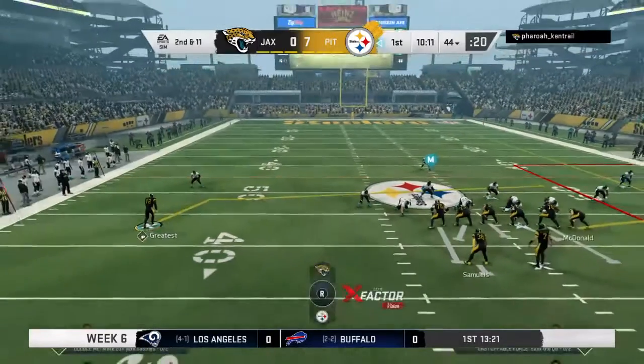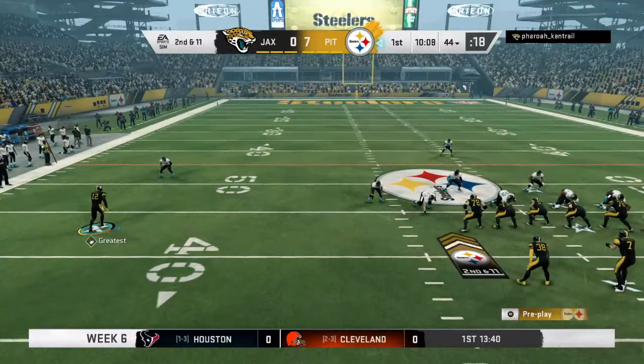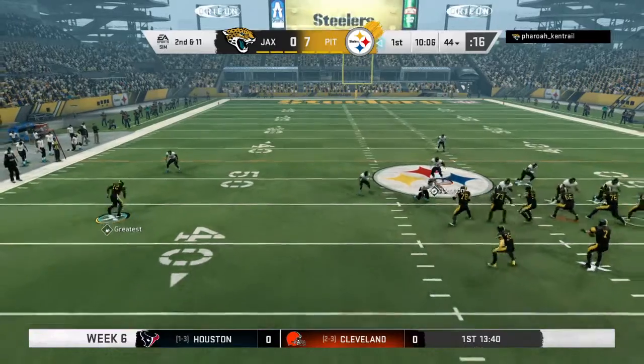Yeah, man. Set! 230. Come on, D. Man left. Everyone got 4.